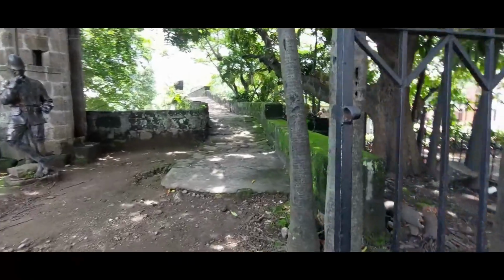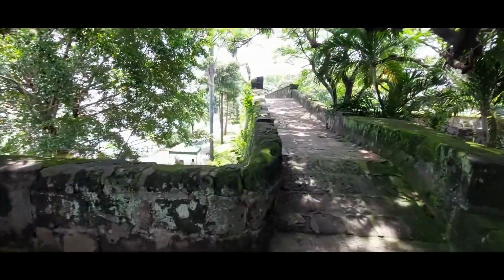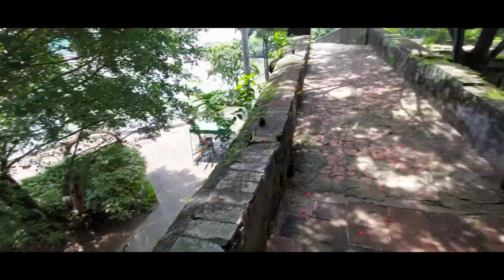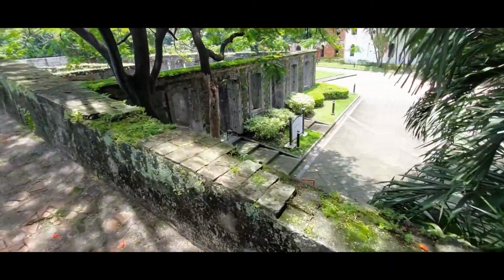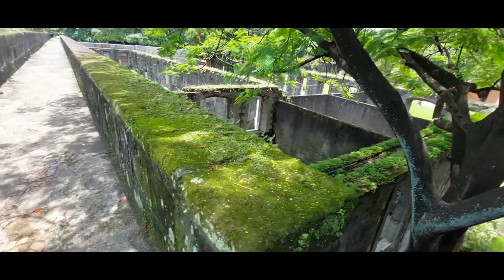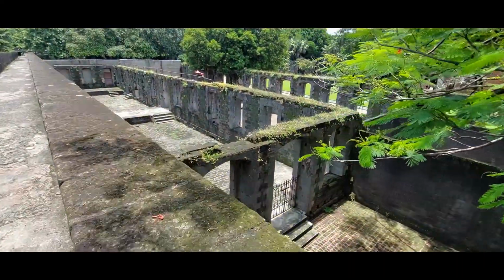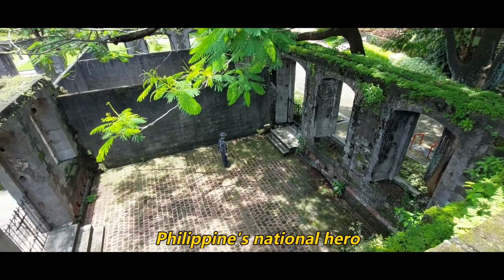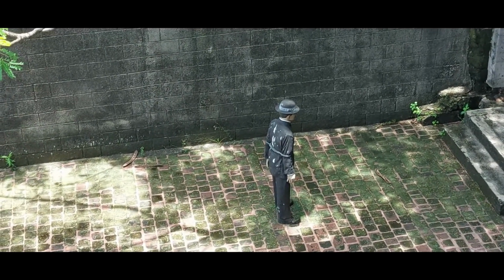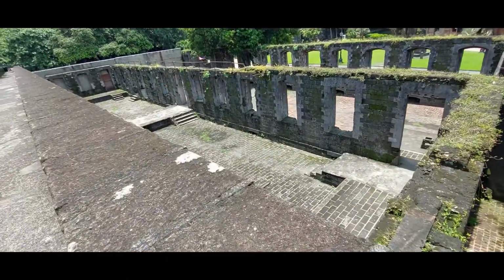Okay, more exploration. Too many corners here and nooks. Okay, faces. I should check this place out. Ooh. All right. There you go. More barracks, more dungeons from World War II and beyond. So that's the Pasig River. Oh, okay. So that's Jose Rizal. Was kept or shot? Yeah, see, there's the mock up of him there.